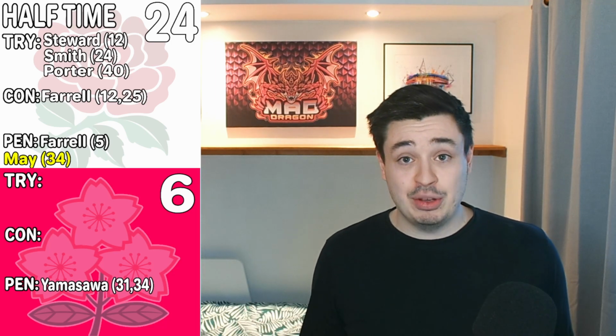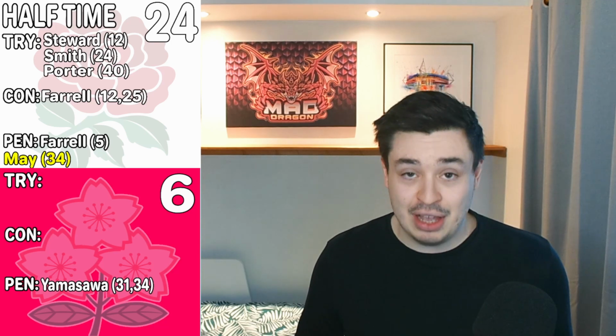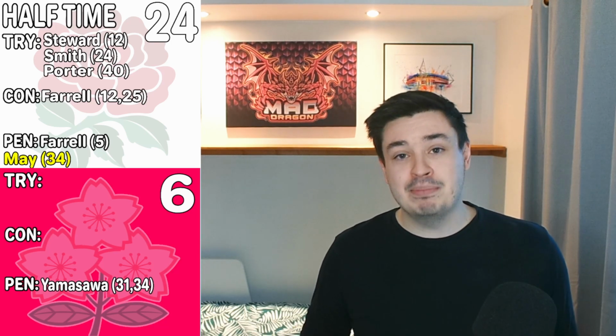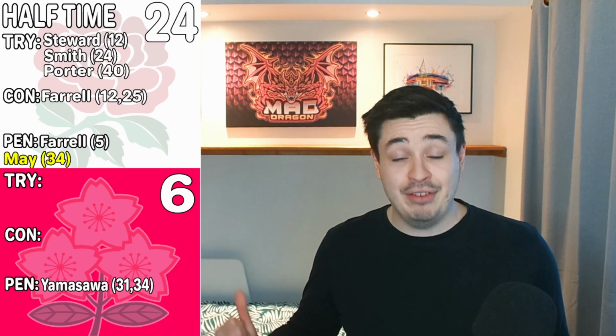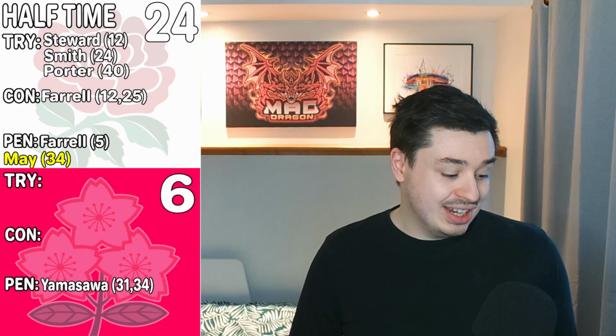Japan dealt really well with the maul, actually managed to hold up and almost had a breakaway themselves, but they were brought back. There was a lovely charge down from the Japan centre, but Matsushima was caught for being offside directly in front of the posts, and Farrell takes that one for an easy 3.